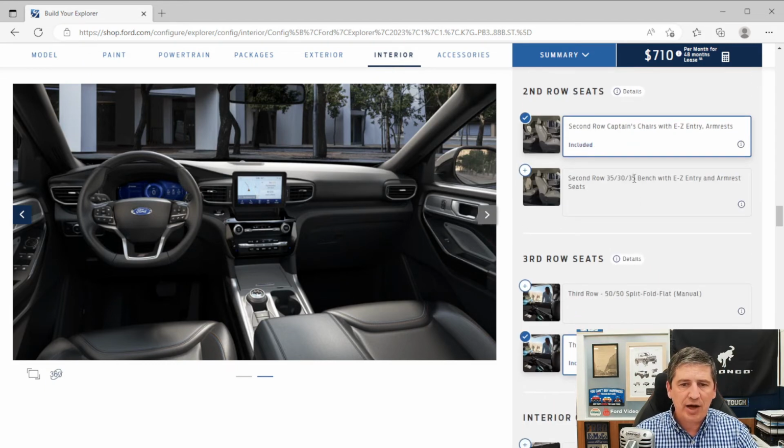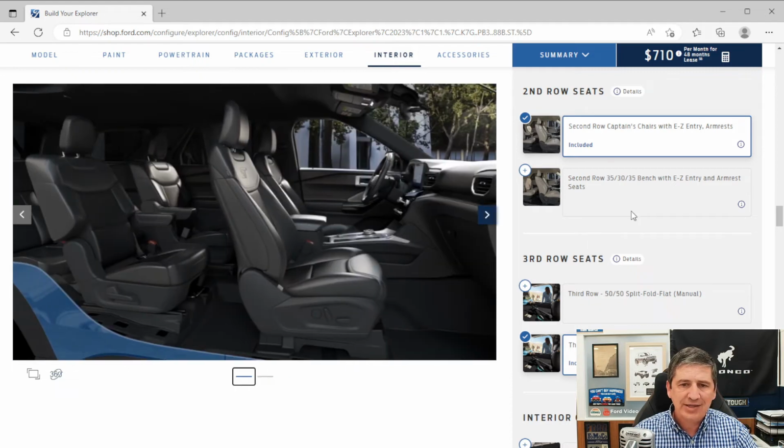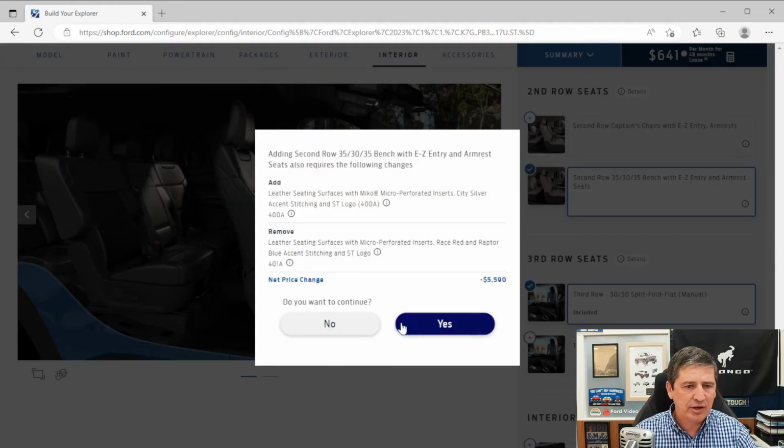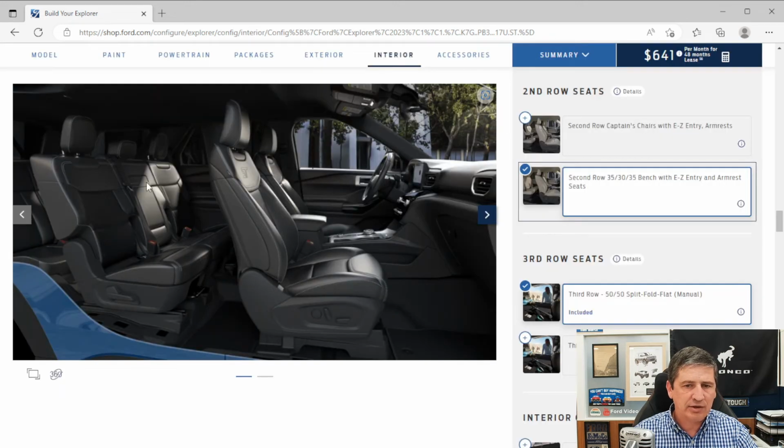And then you do have options for the second row seat. So standard equipment is the captain's chairs, but you can get the bench. The 35 bench seat with the easy entry and armrest. So if you go with that option, I'm going to go ahead and click it so you can see what it looks like. You still get like an armrest that comes out of the middle backrest there. And that's available there. You can get that as well down there. So that looks pretty sharp on how that looks.